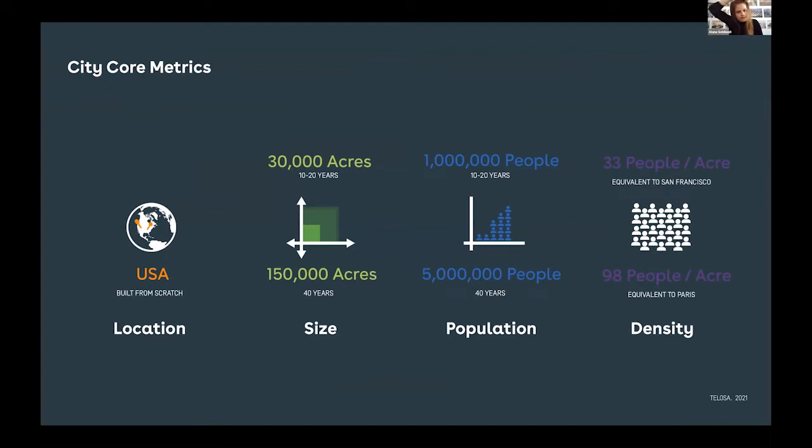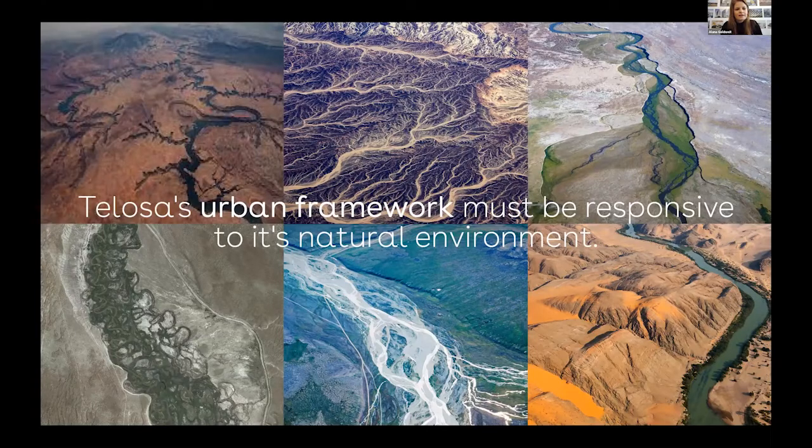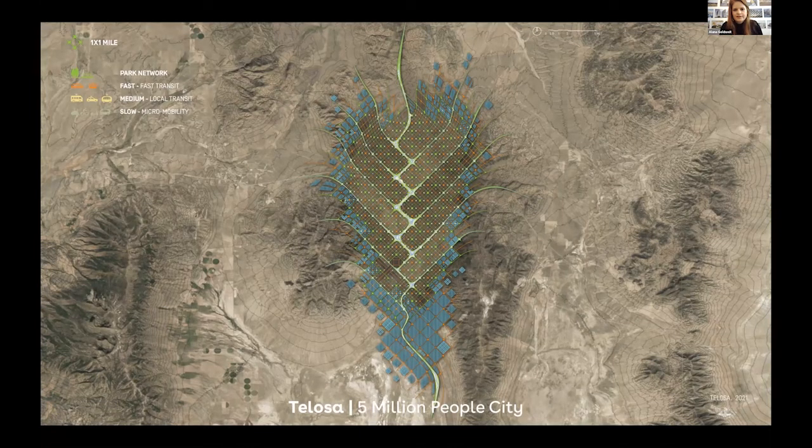As urban planners, we needed to think about how we were going to facilitate this new economic model. And what we did is we looked at the efficiency of these structured networks and the more organic ecology that is adaptive. And we asked the question, how do we bring these two things together so that Tolosa becomes a framework for a really natural environment that's responsive to the flows of water, the direction of the wind, and oriented to maximize the sun. This is a plan of Tolosa.